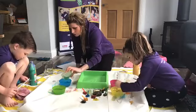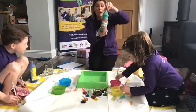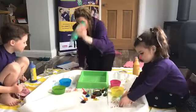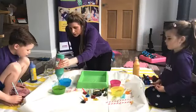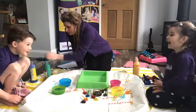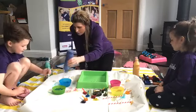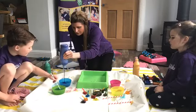And then we pour in some paint. Okay, just regular poster paint. Again, I've got a bit of a colour matching going on. And you can mix that one round, Harrison. Mix it round with my straw. With your straw. Wow. Purple.